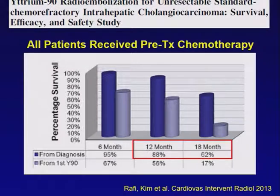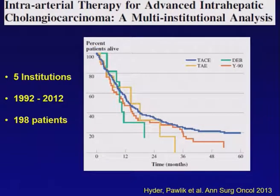You can see, again, very well-selected patients, but 62% 18-month survival from diagnosis. More important, half of them alive 1 year after receiving Y90. Again, this would be in the second-line setting, which is actually fairly good results compared to other systemic options in the second-line setting.